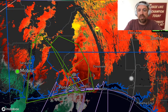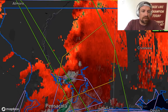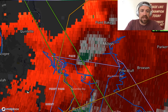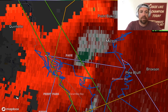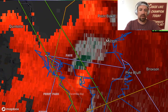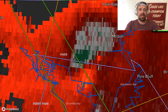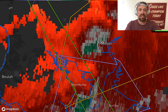And again, we are tracking this storm just to the southwest side of Milton. It still has a mesocyclone. Not quite tight enough to justify a tornado warning yet, but there could easily be a quick spin up with this mesocyclone as it lifts north-northeast close to the Milton area. Looks like it's getting a little bit more broad as it's moving inland toward the west side of Milton. So I think that the tornado threat may decrease just a bit here with each scan.